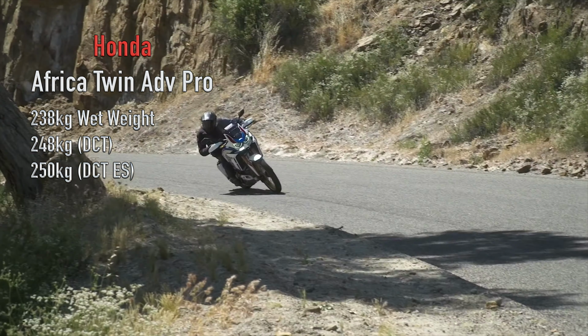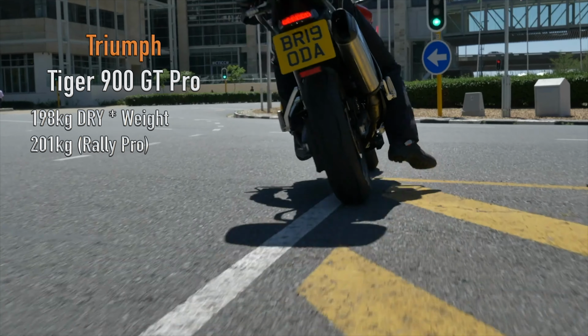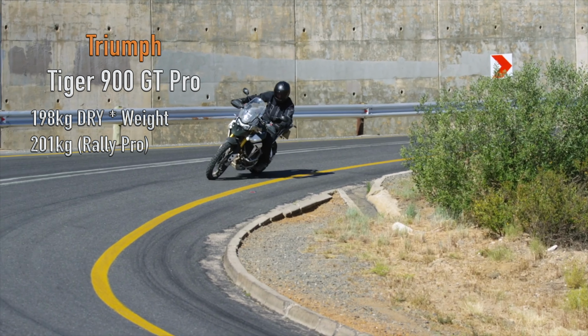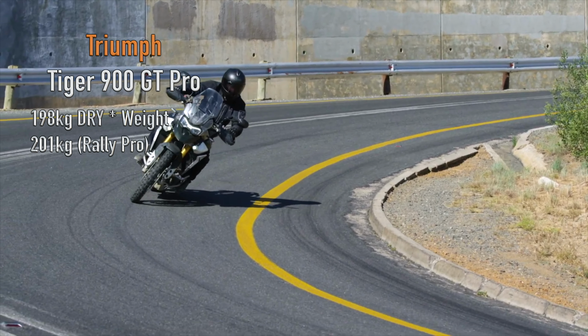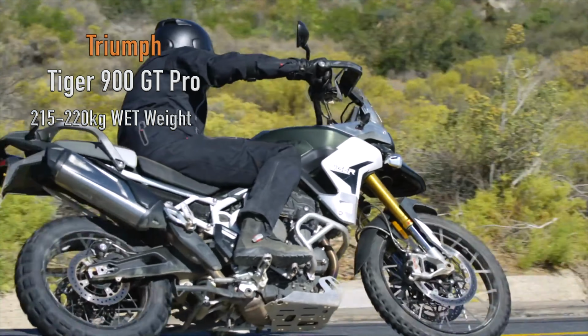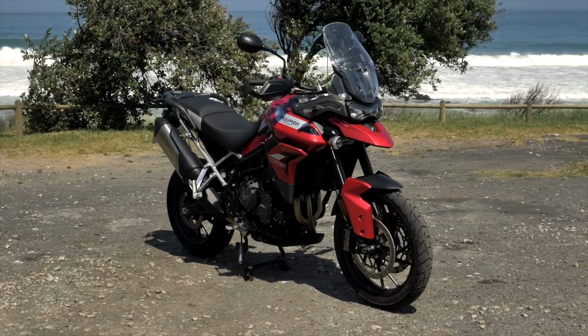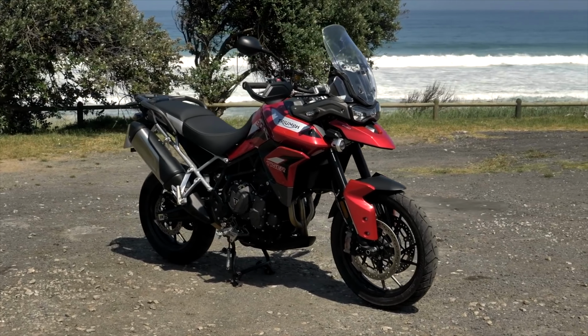The Tiger is lighter, however the only numbers available for the bike are the dry weight, which on the GT Pro is 198 kg and 201 kg for the range-topping Rally Pro. You can add another 15 to 20 kg on top of those numbers to reach the wet weight of the bike, so around 215 to 220 kg. In the weight department, the lighter Triumph comes out on top being the lighter bike.